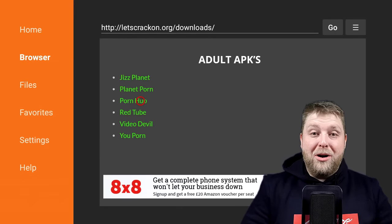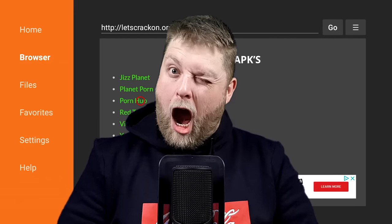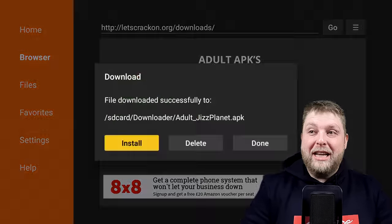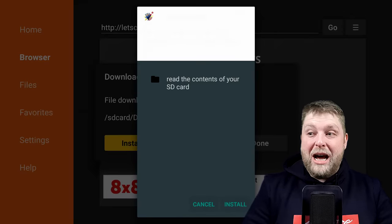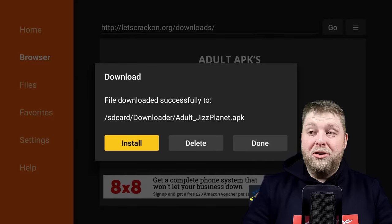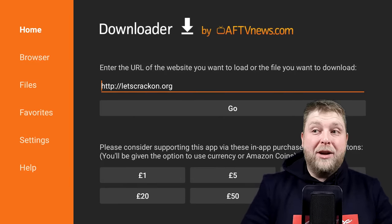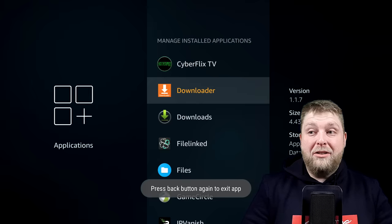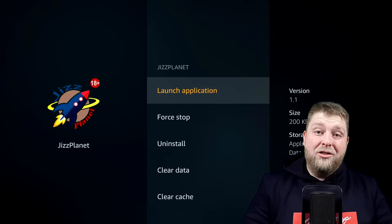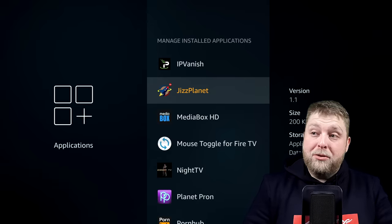I will be adding a lot more as well, because it does seem to be a popular subject. Who knows why? So Jizz Planet is the one I've just deleted, so I'll click on that. It's as easy as that. Go down and across to install. Give it a couple of moments, app installed, done, delete and delete again, and that is it. That is how you install adult APKs onto your Firestick or any other device. Scroll down, you've got Jizz Planet there. I can't launch them for obvious reasons, the same reason I can't review butt plugs.